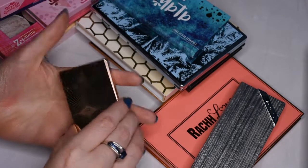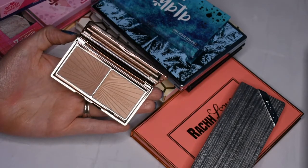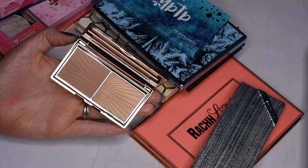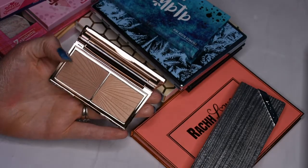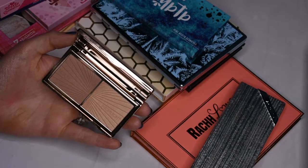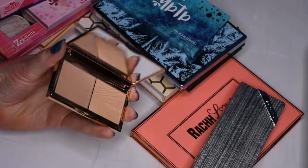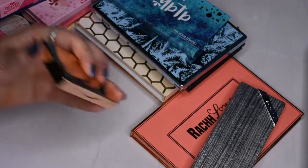Now we have this little Charlotte Tilbury Film Star Bronze and Glow palette, so I am going to keep this one around. This is something that my husband purchased for me. The bronzer is a little bit light for me, and the highlight I think is really flattering, although it's not a super blinding highlight. I'm definitely going to keep this one around, and it's perfect for travel because of its very compact size.